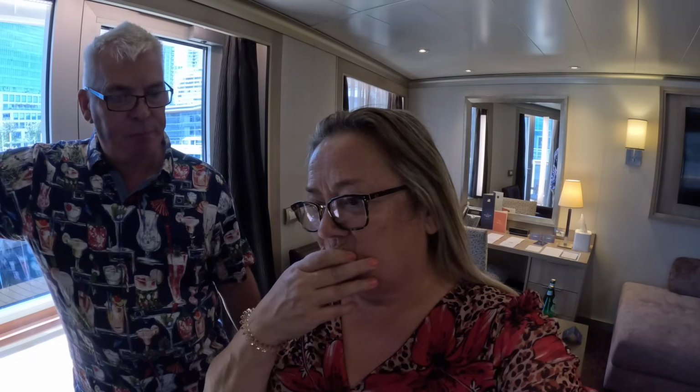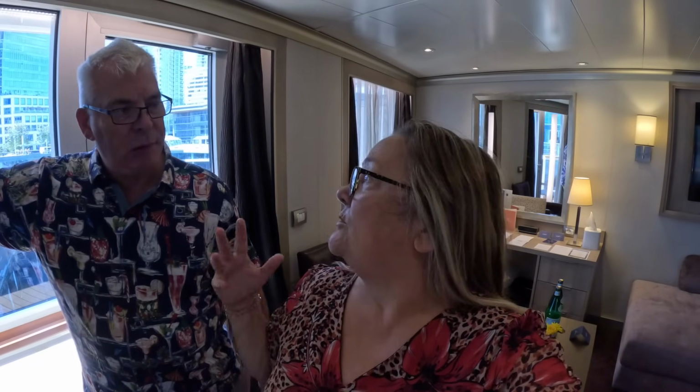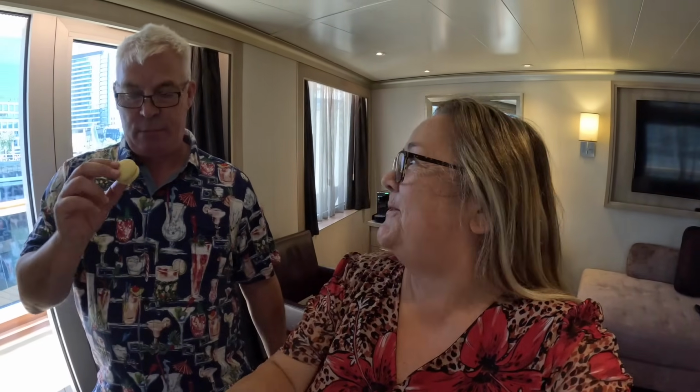We've had a suite once on Saga, which was amazing. We've never had one on Holland America, and we've never had a suite where you get a designated area to go and have dinner, etc. So we're really looking forward to it. We've got to meet our concierge. How posh are we? Got to meet our concierge at 7 o'clock, and so we'll find out a lot more about that then. So as soon as we know, we'll let you know, because we don't know. But in the meantime, bubble, bubble!